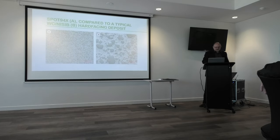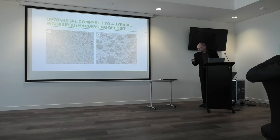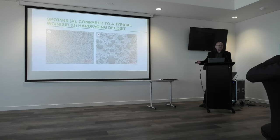So this is Spot 94X Micro against the one on the right, which of course is the Spot 60, our tungsten carbide, the Spot 60 standard product. So you can see that there's a lot of matrix exposed as you get pointed here. There's a lot of matrix area exposed in this one, and of course that means it's not wonderful for erosion. And what you see on this one is there's basically no matrix. It's a microcomposite.